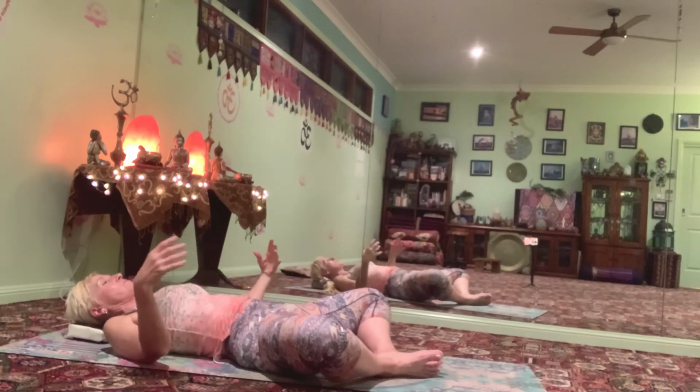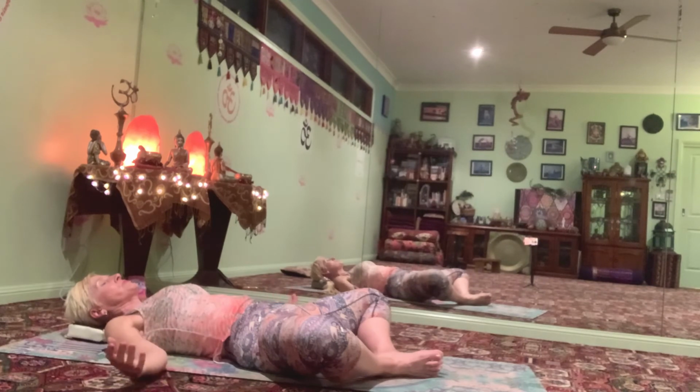And then once you're as comfortable as possible, bring your arms down onto the floor, the palms facing upwards and the fingers lightly curled. We're going to just stay here for a couple of minutes while we focus on some deep, slow, relaxed full yoga breaths.